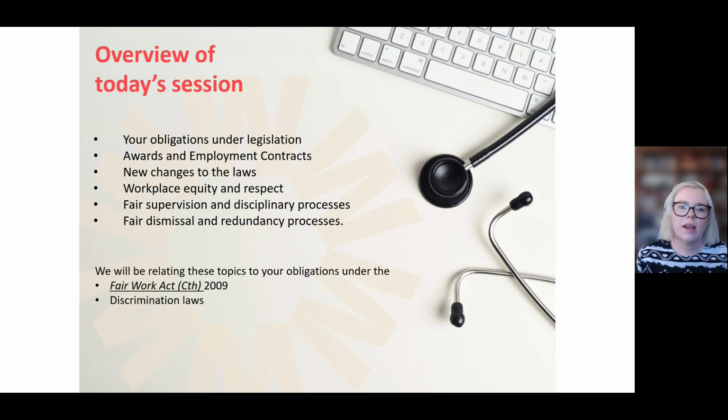So today we're going to be looking at your obligations as an employer under legislation. We'll be looking at awards and employment contracts, new changes to the laws, and framing that in workplace equity and respect. The idea is, if you've got a safe and healthy workplace in which you have workplace equity and respect, hopefully that will nip any other problems in the bud. So it's really important to think about the culture of your business as we're going through the presentation today. But if things do go wrong, we'll be looking at fair supervision and disciplinary processes, as well as fair dismissal and redundancy processes. We're relating all of these things back to your obligations under the Fair Work Act and other federal and state discrimination laws.